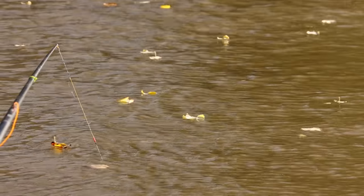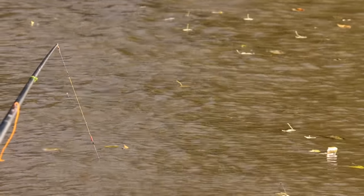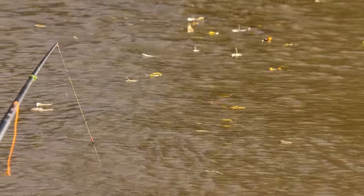And that bit of elastic is just a shock absorber. It helps you, so they're not hitting the pole tip and rejecting it. It just helps subdue the bite and it's almost, well, like a quiver tip really. It works in the same way.